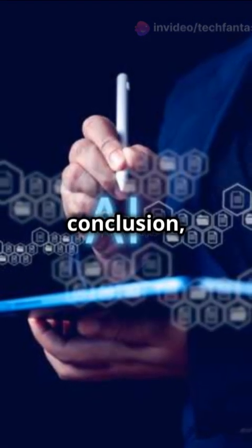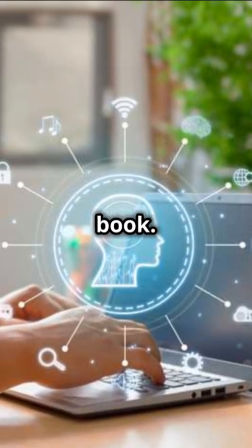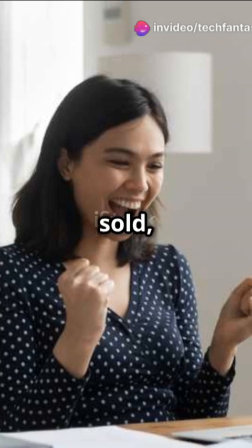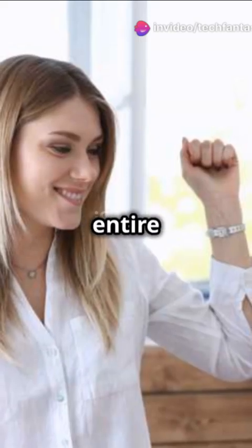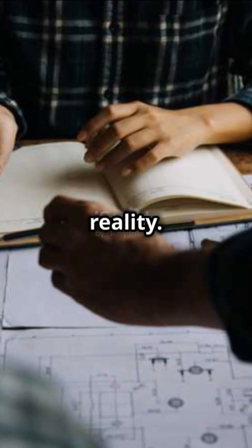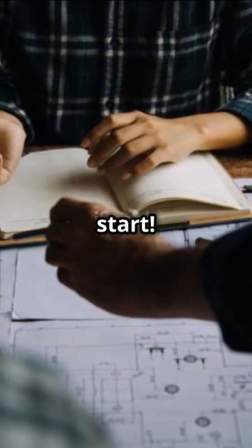In conclusion, ChatGPT can be a powerful tool to help you write, edit, and market your book. From brainstorming ideas to crafting a finished product ready to be sold, AI can simplify the entire process and turn your dream of becoming an author into reality. If you've ever thought about writing a book, now's the perfect time to start.